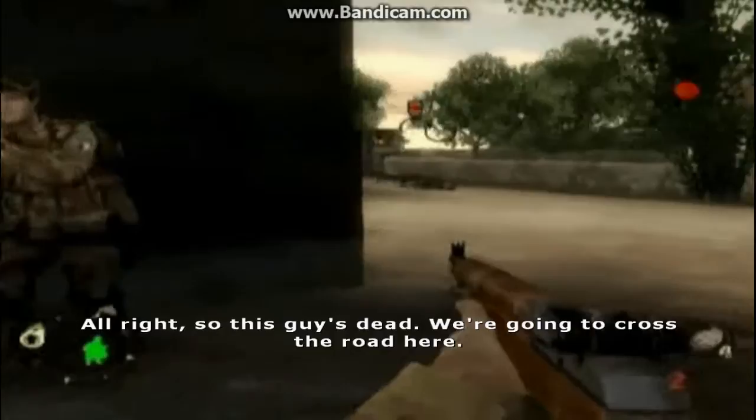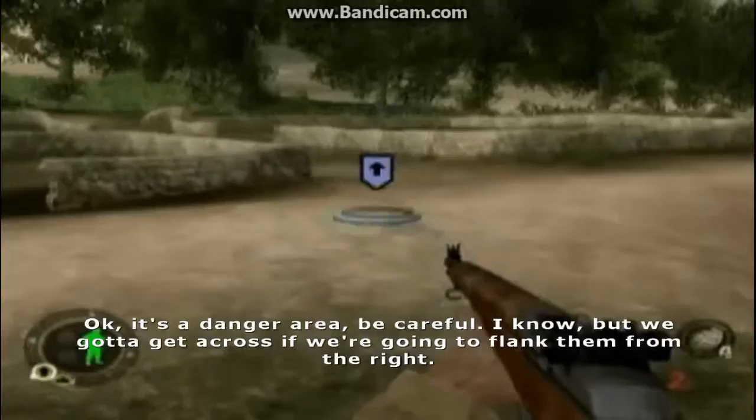All right, so this guy's dead. We're going to cross the road here. Okay, it's dangerous. Be careful. I know, but we got to get across if we're going to flank him from the right. Move out! Better than flanking from the left. Yeah, the machine gun can't get you from here, so you're probably better off. Let them cover each other.